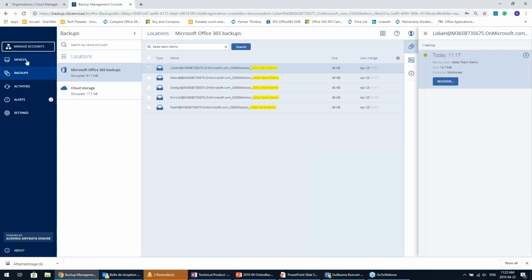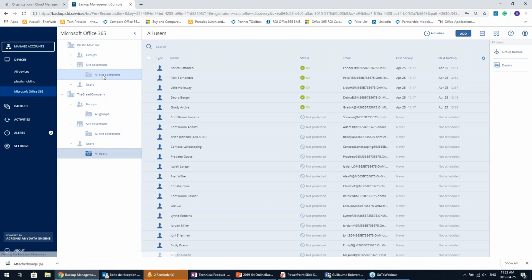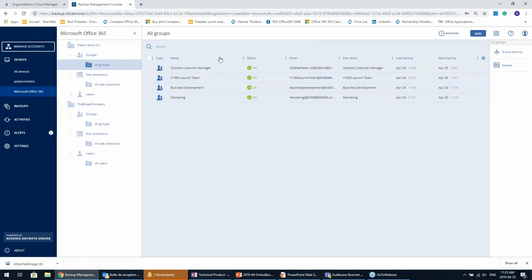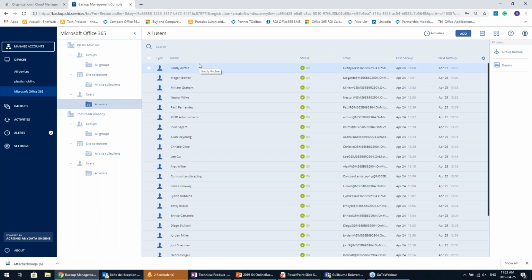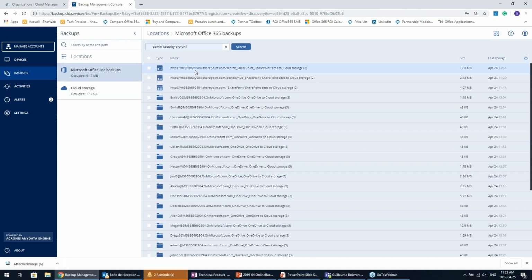I'll go back to my devices. As I mentioned earlier, yesterday I added another tenant, and as you can see, I did all the backups for SharePoint and also for the groups. For the groups, you can back up either the group sites or the mailboxes of the groups. For the sites, you can only do the SharePoint site backup. And for the users, you can do either Exchange Online or OneDrive. So I'll show you how we can recover the OneDrive portion.